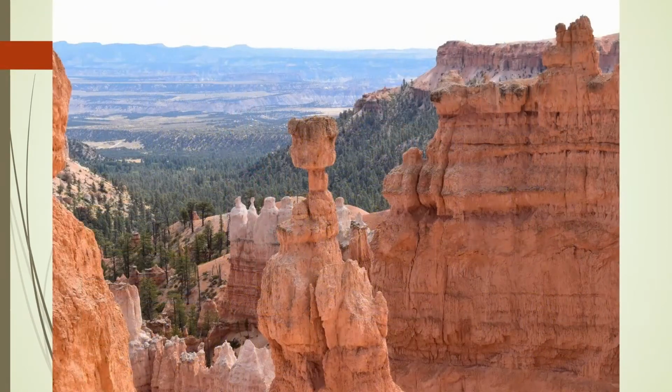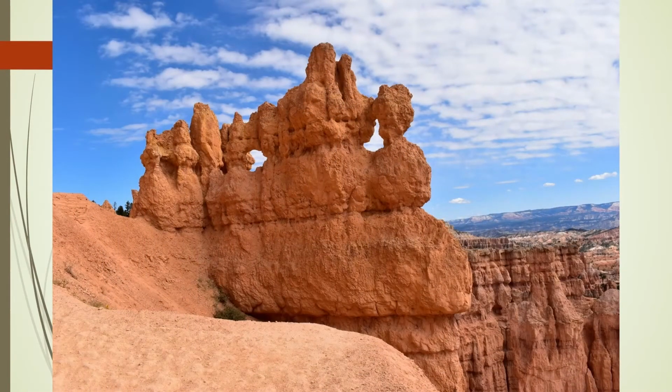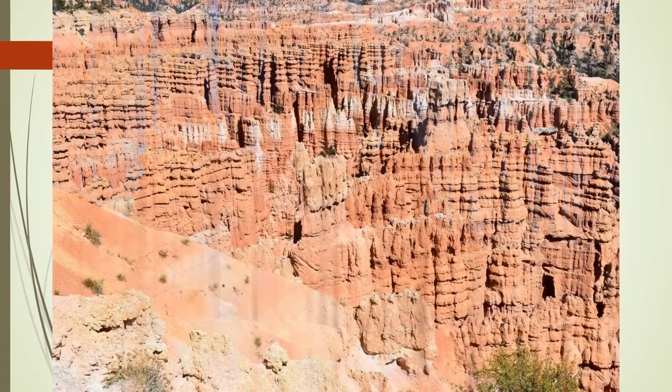Thor's Hammer. A lot of these upcoming slides we took along a trail on the rim, so we were able to see some of these hoodoos, which roughly translated means spirit person or spirit people. This one is called Silent City.